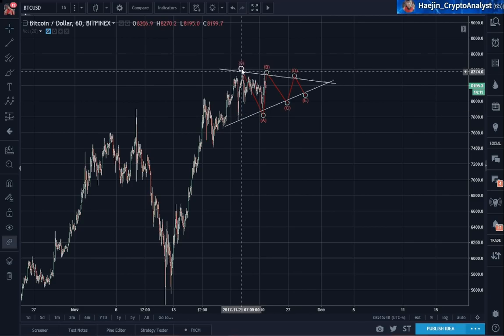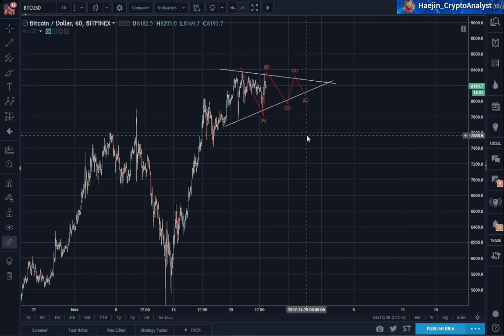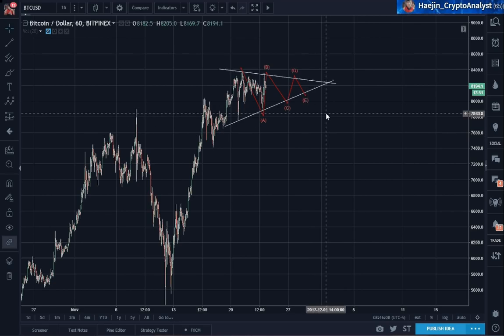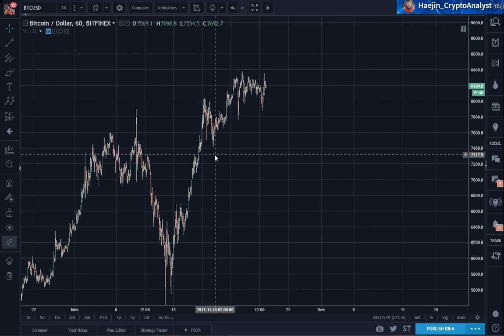So this update I'm doing now, since price did come above it, will be A, B, C, D, E. That means this correction could take some time, until maybe middle of next week if this is the case. So this is one scenario. Again, just drawing some lines on a clean slate.